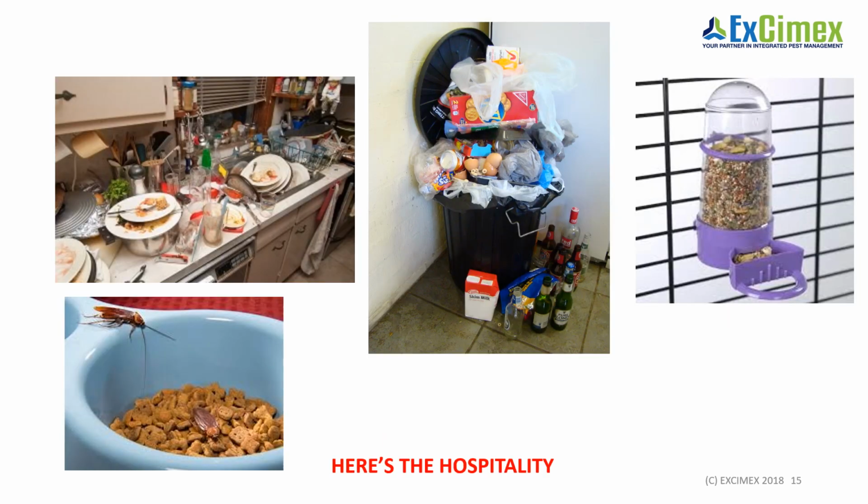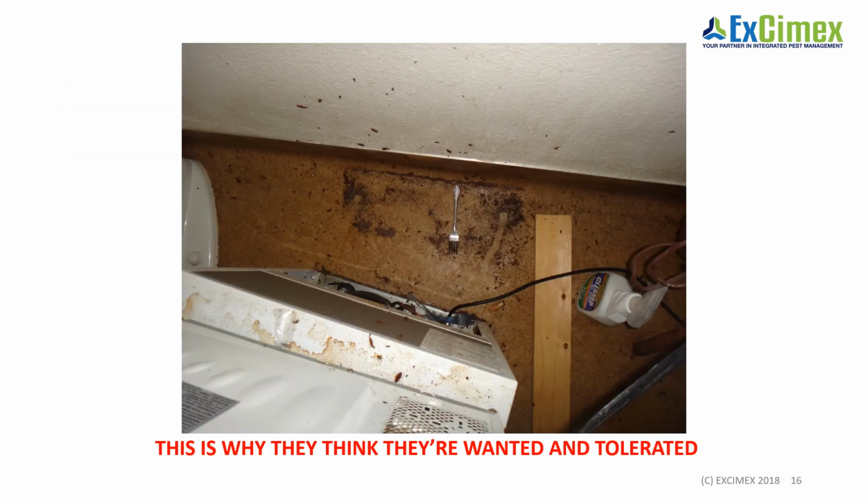If we provide a source of food, water, and shelter, they will have no reason to leave. And guess what? They won't leave. If we ignore deep cleaning, the pest will not ignore it.